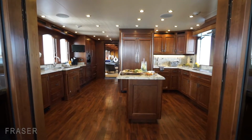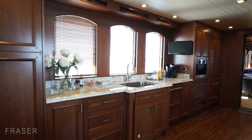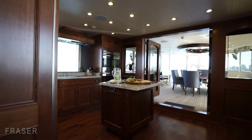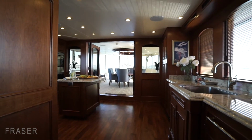Moving forward, you've got the galley. This galley works with the crew and the guest space. All top-of-the-line appliances. It's a real centrally located area for, again, very good for hosting.